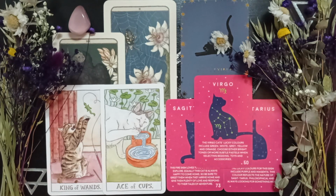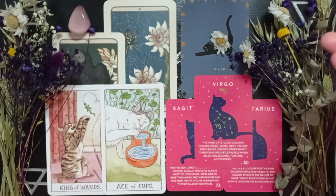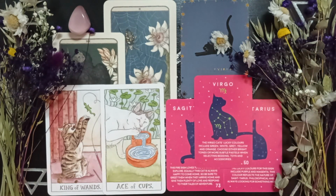And with the Ace of Cups, this is really saying that your pet loves you. And what's really important to them is that at the end of the day, it's having that love around them. To them, the gift in life is life itself. So they want to make sure that they spend time with you. They don't want to spend their time alone. What's the point in getting a pet and then never paying them attention? That's literally pointless. That's the complete opposite of why you get a pet. So this is telling you that they want more of that.